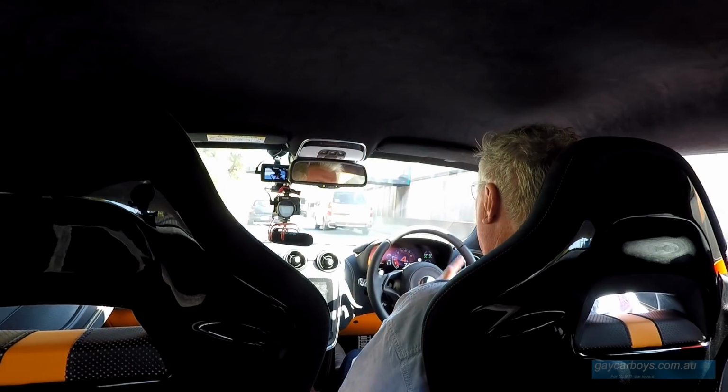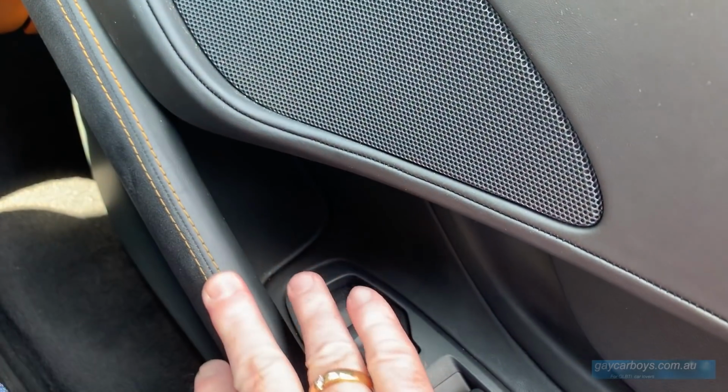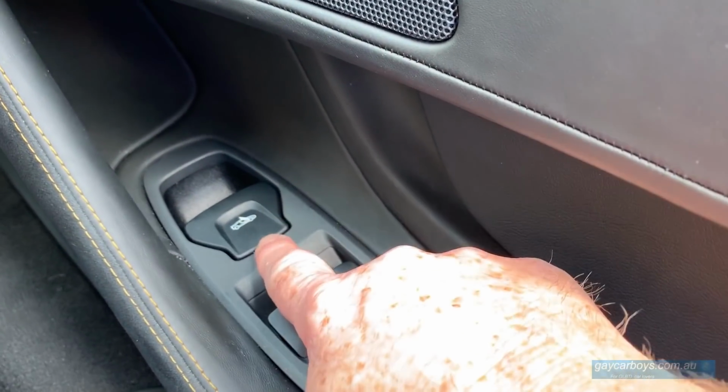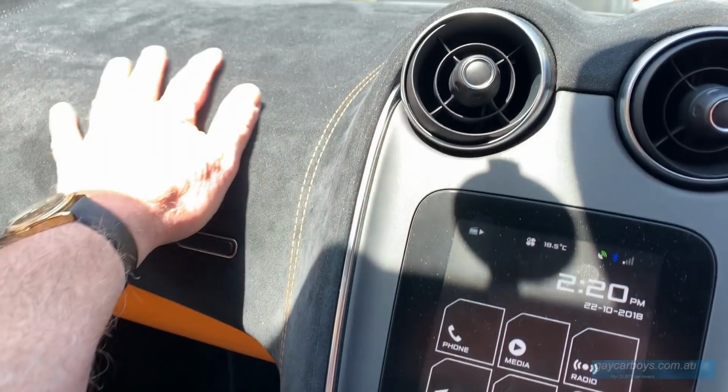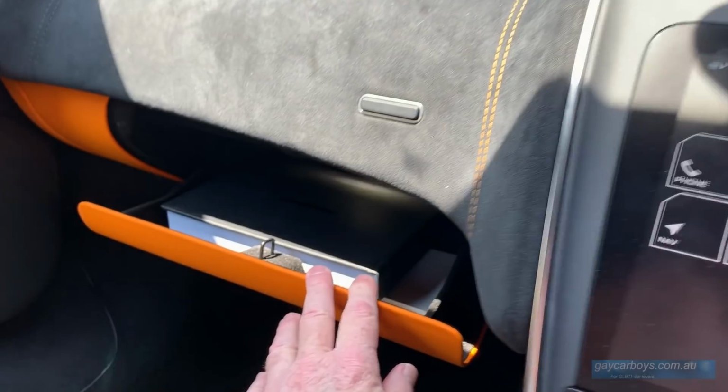Just on a side note, that's one thing you've got to watch out for. The window buttons and the door open button are right near each other. And luckily, when the door button is activated, if you're at speed, it won't open the door. Other than that, the McLaren is just completely normal.